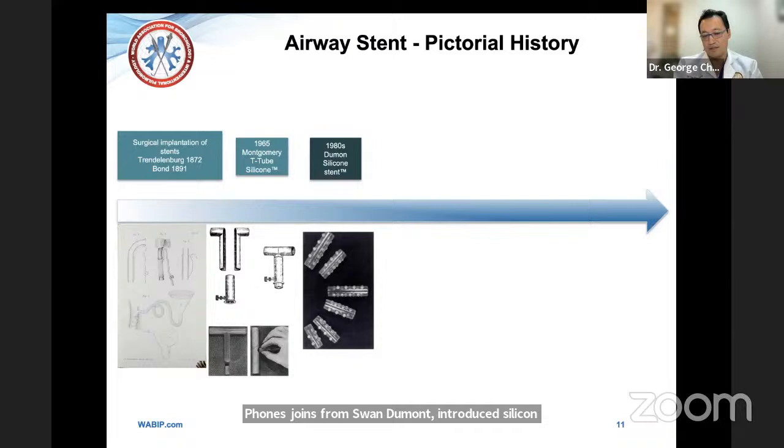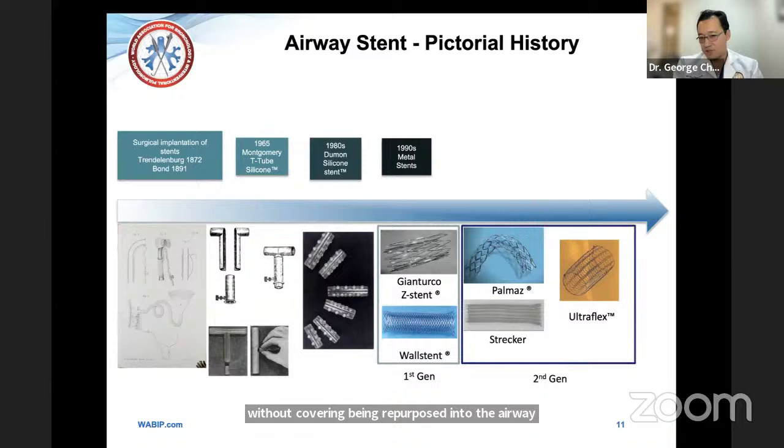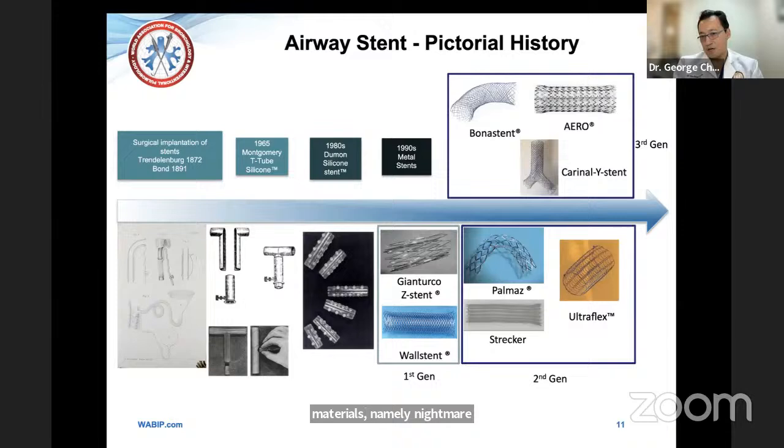Then we move into the 1990s, when a variety of different stents made of pure steel without covering were repurposed into the airway. The second generation soon arrived, with stents made from a variety of different materials, namely nitinol. And then finally, the third-generation stent, which is fully covered and comes with a variety of delivery systems, which we'll review later in the talk.